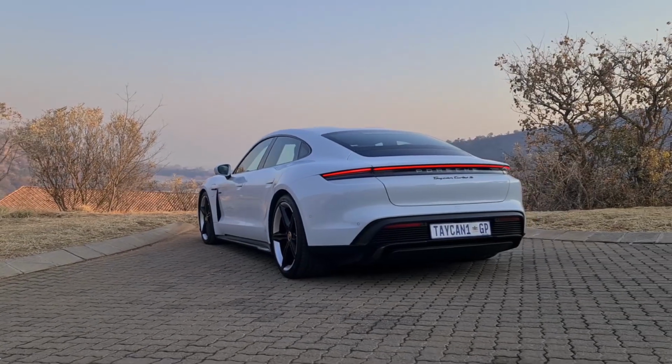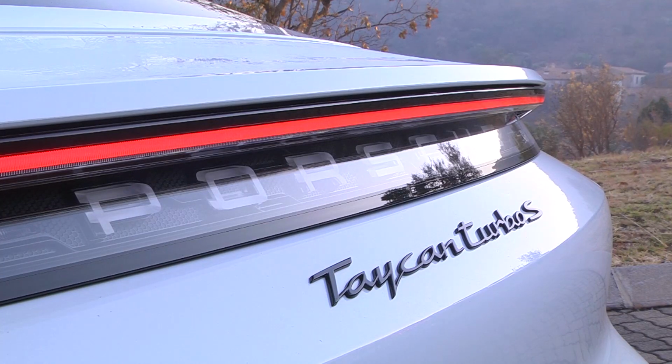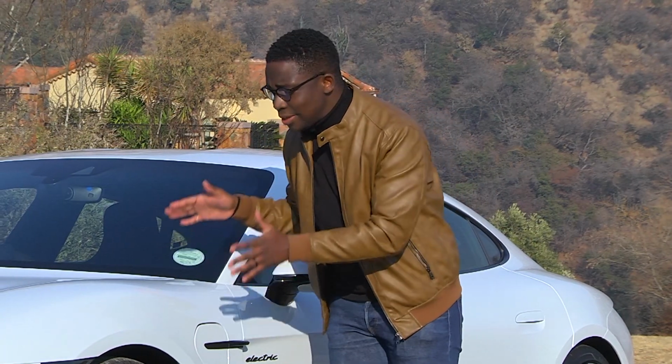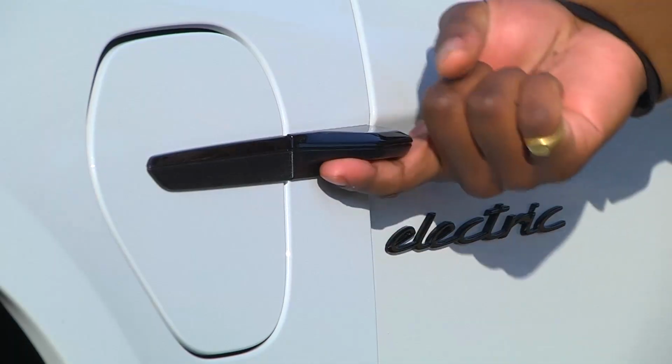So it may not be able to take off, but it certainly looks like a spaceship, a very good looking one at that. So you may be wondering, where on earth do you put in your jet fuel? Well, in this case, this car is proudly powered by Eskom at the click of a button.